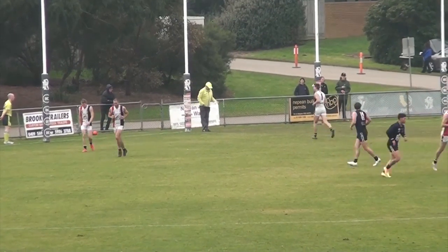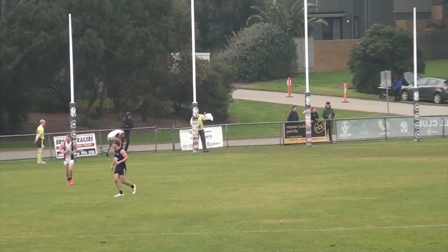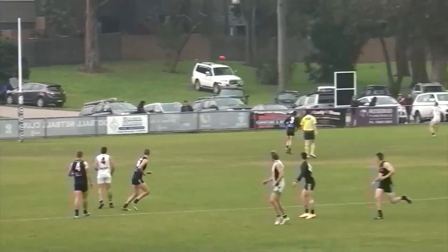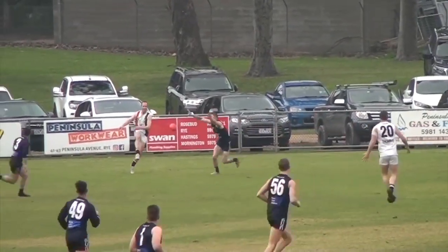Jay Nanskowen is there as the goal stays, his first goal so far this year. He was front and square, threw it on the boot just outside the goal square, and maybe hurried to kick a bit, a second behind on the board, on the Thirsty Camel bottle shop scoreboard.